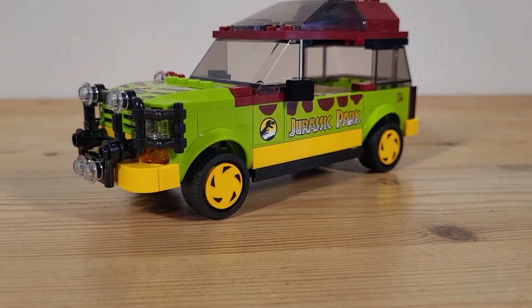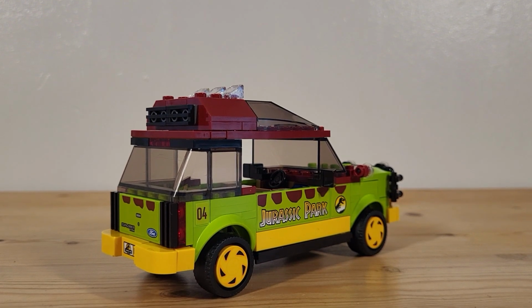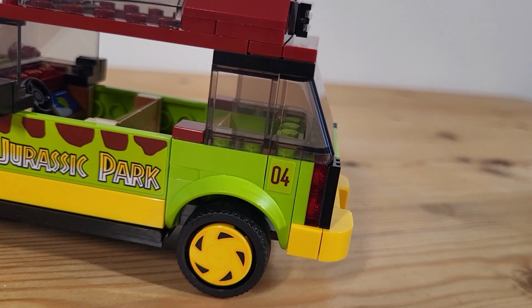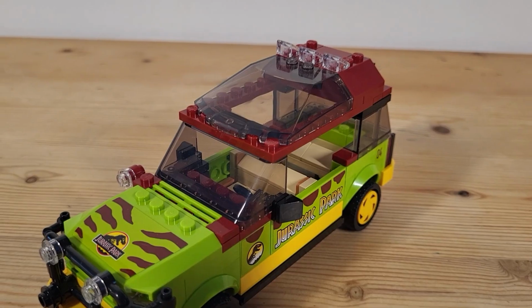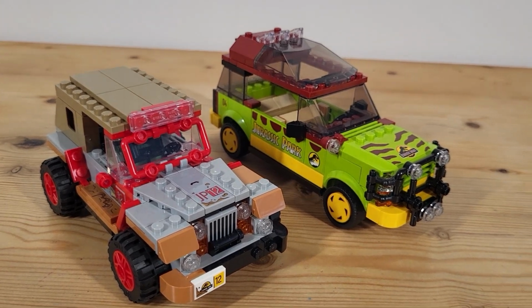We've had a full Explorer before in the T-Rex Breakout, but this is currently the cheapest way to own this iconic vehicle, and for your completionists, it's a different numbered Explorer. The trademark colours pop off with the red and green clashing, and just like the Jeep Wrangler, it's a really great build.